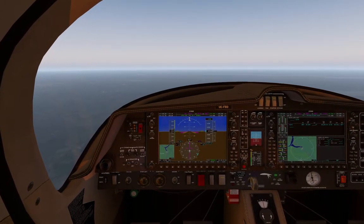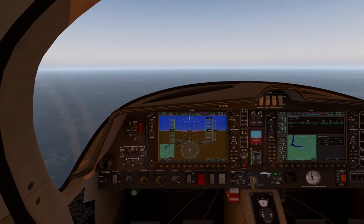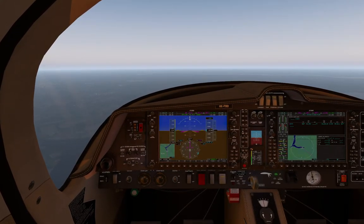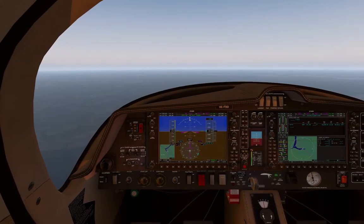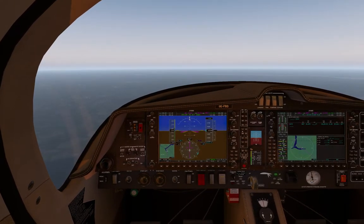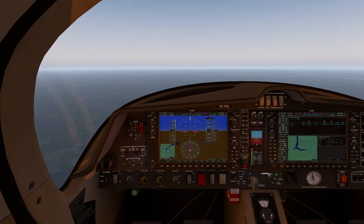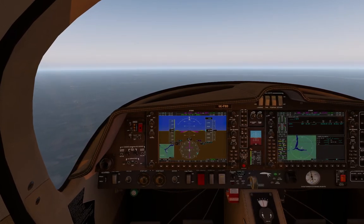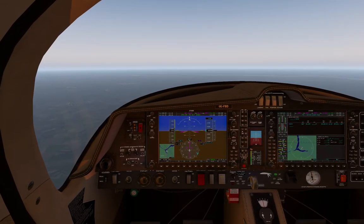DA62 specifications. So crew 1, capacity up to 6 passengers. So it could hold up to 6 passengers, but I'm not sure about the weight there.